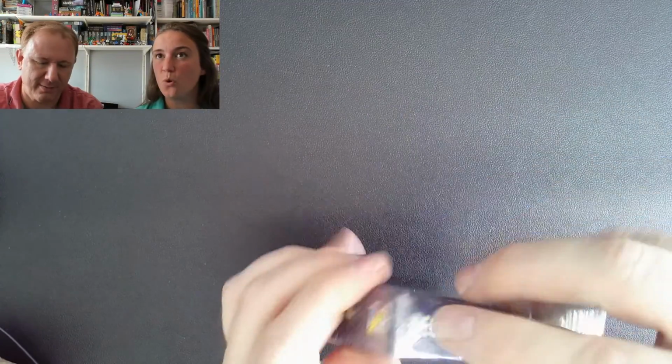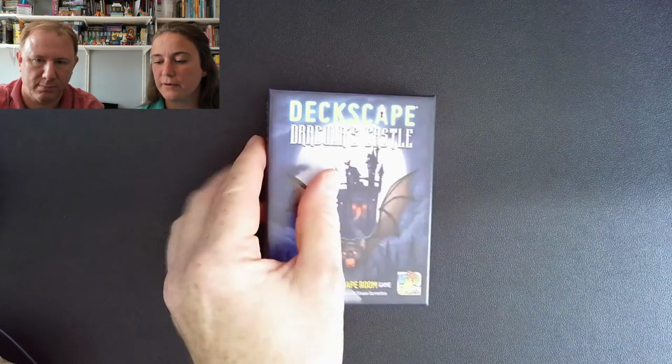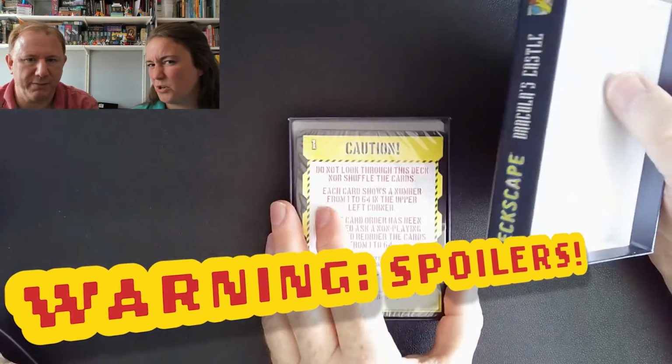We're going to be solving this, Deckscape, Dracula's Castle, which is a card game. So let's have a look. We've done one Deckscape before. It was Alice in Wonderland. And because it was Alice in Wonderland, there were some quite trippy details and some esoteric clues. Not our faves.